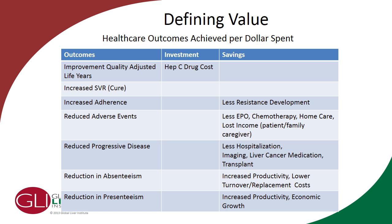Reduce progression of disease, less hospitalization, less cost of imaging, liver cancer medication, and transplants, which, as we know, even back in the day when I got them, were at least $500,000 in cost to start, and that's not even the years of maintenance afterwards. So I think any valid study looking at patient-level impact needs to include patient-level cost. Health system-level impact needs to have health system-level costs and offsets.